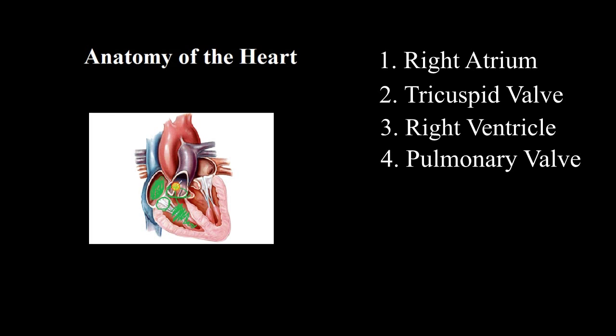So moving up through the pulmonary valve. And I'm not even going to bother mentioning what this is because, again, I don't want to bog you down with a bunch of information. But eventually, blood goes out, and then we come back in here. And we come through here, and we're going to end up at the left atrium. So the left atrium is right here.